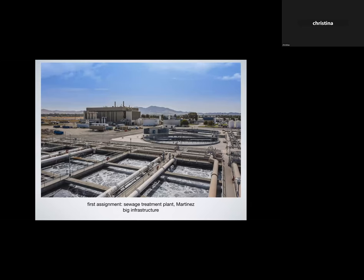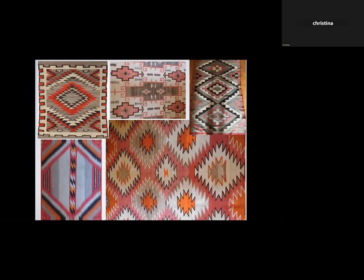My very first job was at a sewage treatment plant in Martinez. It's huge infrastructure, just enormous and very daunting. I also had a little bit of pocket change from being in the union, and I was able to collect some old Navajo weavings. I grew up on Arizona Highways, and I love the weaving.